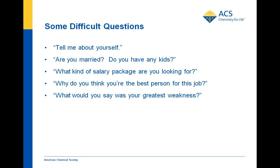And you're going to get some technique. For instance, question number 1, tell me about yourself. Remember to keep focused on your job objective. This is what you want to deliver in 30 seconds. Your elevator speech.